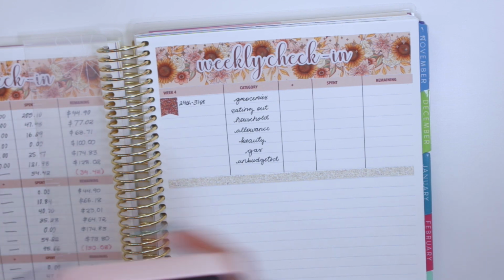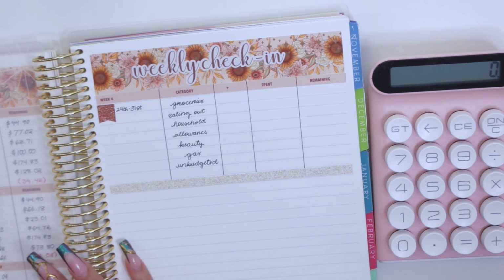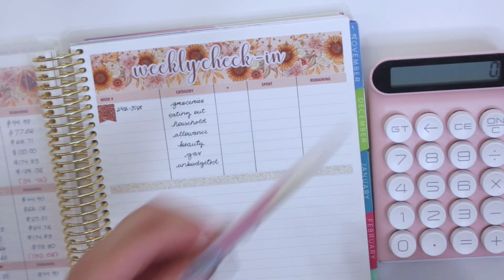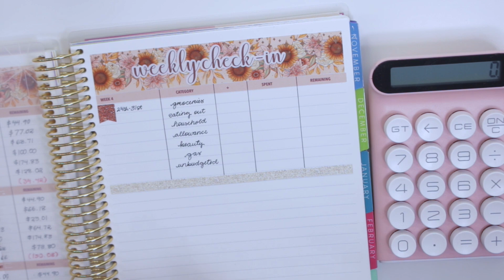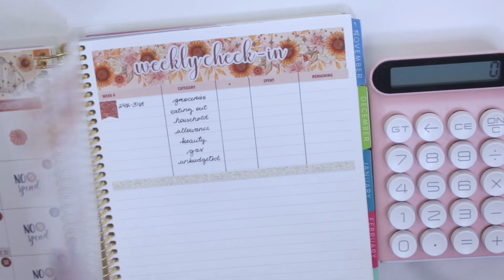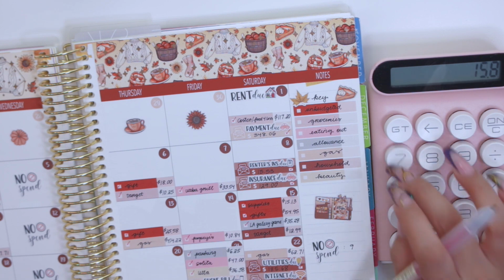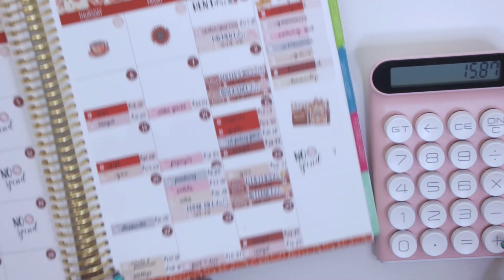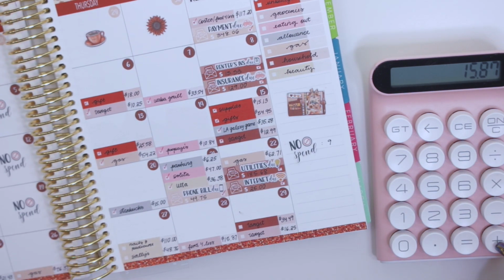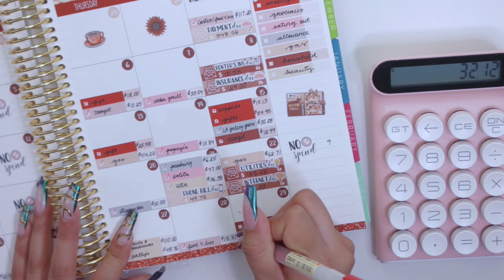I also, of course, have my calculator here, which I will be using to add up all of these, and I have my red pen as well to check off the budget expense stickers as I go. So let's take a look. For groceries, I had 2 transactions, one of $15.87 down here, and the other of $16.25. So check these off.